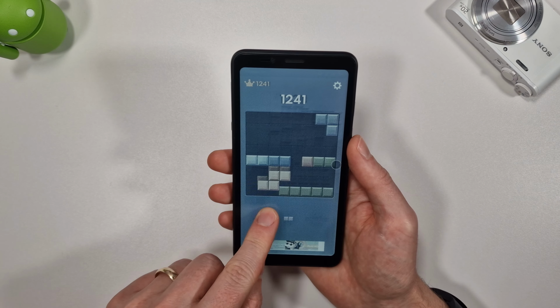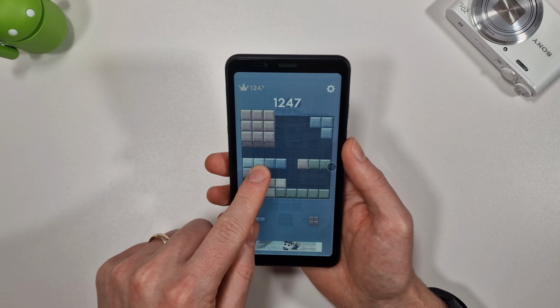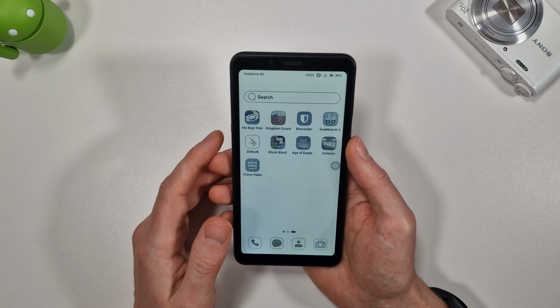But when you start moving into things moving, you know, an FPS, for example, I wouldn't recommend that at all. You're going to have some serious lag and ghosting issues with those faster games. So yeah, just stick with your basic games and you should be absolutely fine.